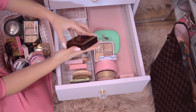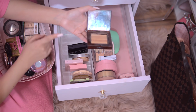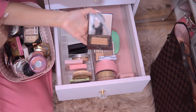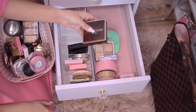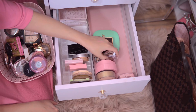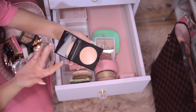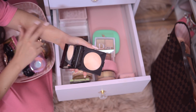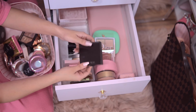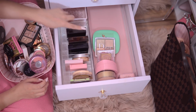I have this Bobbi Brown Shimmer Bricks. This one is also very old, but for some reason this one still works. Like, it still has a lot of pigment. So we're gonna try to get some more use out of this before it's completely gone. I have this Laura Mercier highlighter. This is in Highlighter 01, and I just got this. It's super pretty. It gives like the most sheer glow, so I'm going to keep this to get more use out of it because it is pretty new.